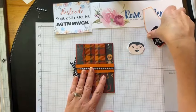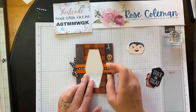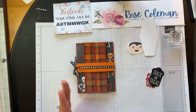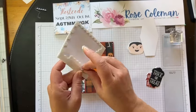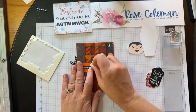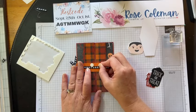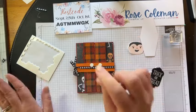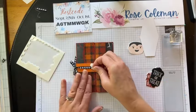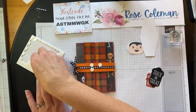And now I'm going to go ahead and put the nested die right on top. And I think what I'll do is grab my dimensionals. I'm going to put one right here. It's actually going to touch the ribbon, so it's going to serve two purposes. It'll anchor it down, and it's going to be my pop-up for my nested essential die. I'm going to put one at the bottom. So we're using four dimensionals.